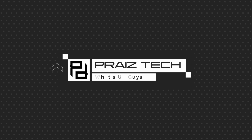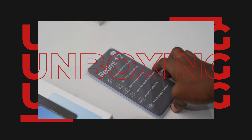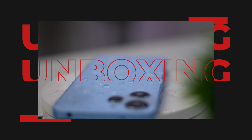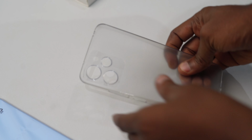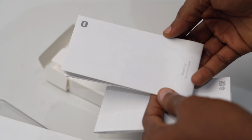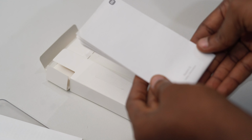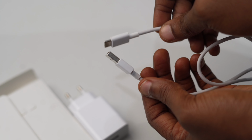On opening the box, we first see the phone with a stylish and premium glass back case with an IP53 rating, which means it is dust and splash resistant. In the second wrap, we see the phone's original pouch, a flexible silicone gel pouch with a notch over the charger port. Then we have a paper bag containing the warranty card, a quick start guide, and a safety information booklet. Finally, we see the 18 watts charger brick and the Type-C to USB Type-A charger cord.